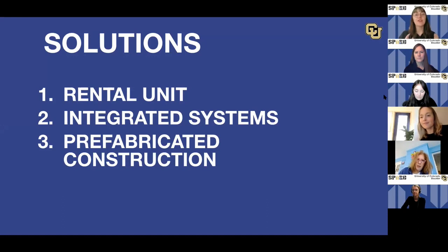And our approach to confronting these issues is threefold. First, we have the rental unit. This is one of the most unique aspects of our house. It essentially serves as an attached lock-off space that homeowners can rent out to seasonal workers. Secondly, you're going to see a number of systems integrated into the home that balances its livability with efficiency to keep occupants safe, comfortable, and healthy.